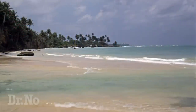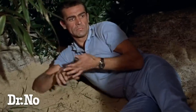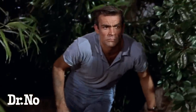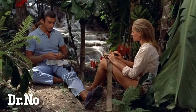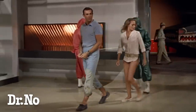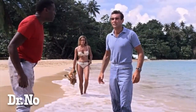Let's harken back to when Connery wore this. You see him, obviously, in Jamaica. So right there, it has that Ian Fleming connection. It is really simple. It is blue pants, the blue shirt. He meets Ursula Andress. He's with Quarrel. He's got those character moments. He's got those action moments. And you pretty much see him in that polo all the way through to where he's in Dr. No's lair. So this polo sees an incredible amount of film time and action.